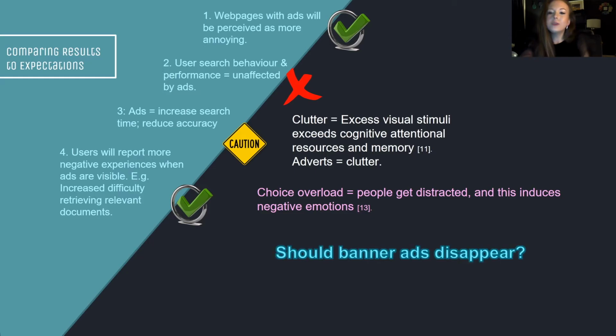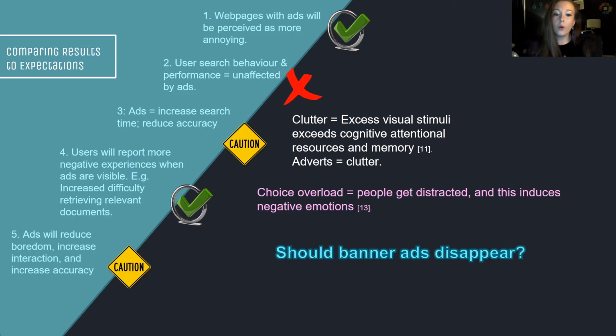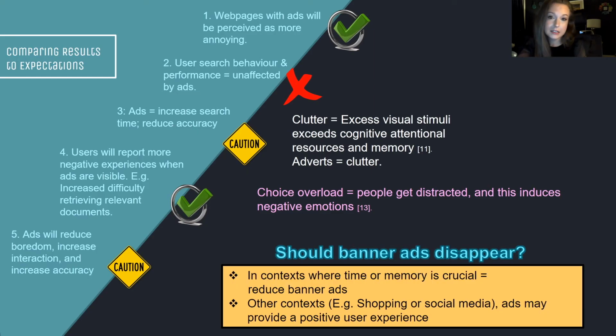However, we shouldn't automatically say that, well, remove all ads and a user will feel better, because participants did believe that the system was significantly more engaging and less boring when ads were visible, even if this wasn't associated with increased accuracy. Therefore, in other contexts where, say, time or memory is not a critical factor, for example, maybe online shopping or browsing social media, then ads may provide a more positive user experience. But in a time-critical or learning task, then ads really should be minimized to help the user.